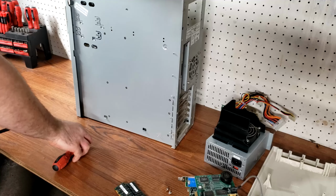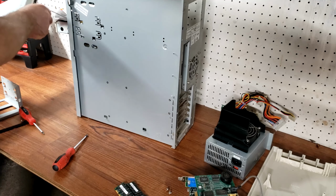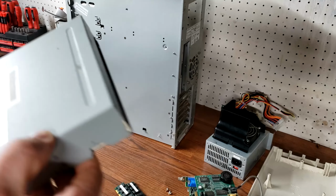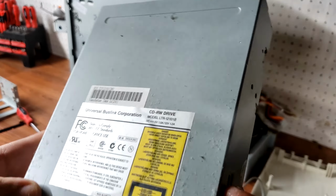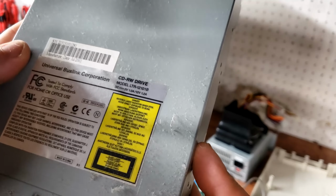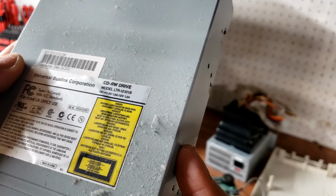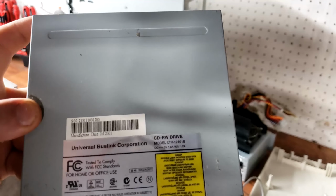Oh, that's cool. I'll show that here in a second. But we have a burn-proof, it's a CD writable from Universal Bus Link. I have never heard of this before. Model number LTR12101B. Does anyone have any information on that company? Because I've never heard of them before.